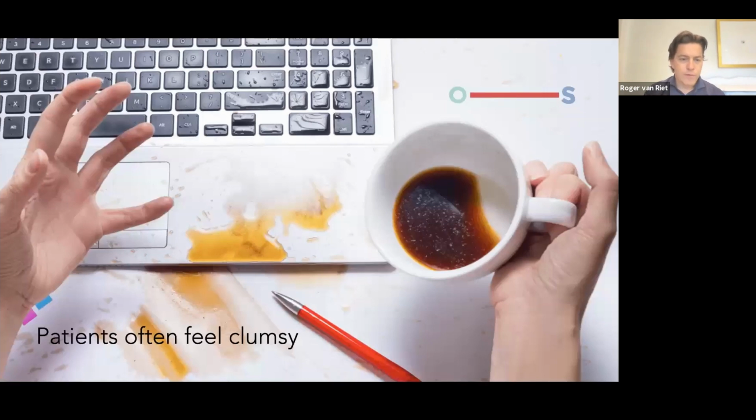One thing that I really often see in my patients is they tell me they feel clumsy. Even if you don't ask them, they tell me that they drop stuff, they don't feel as good as before, and, for example, they drop a cup of coffee all of a sudden on their laptop.